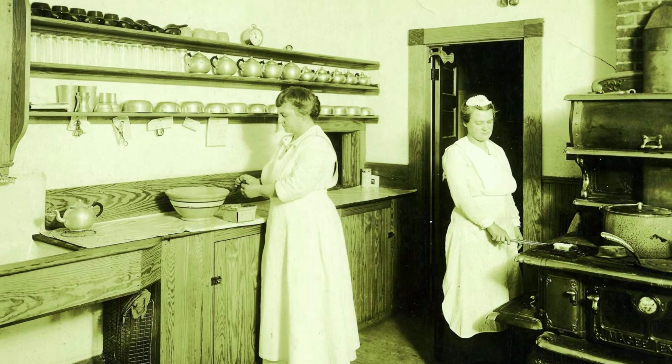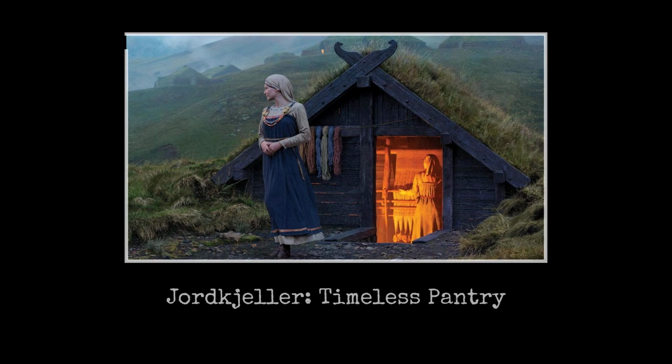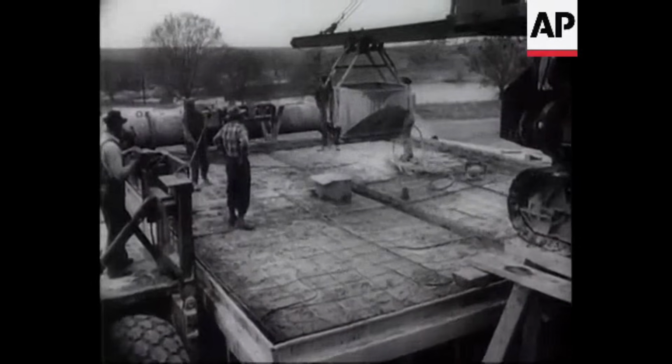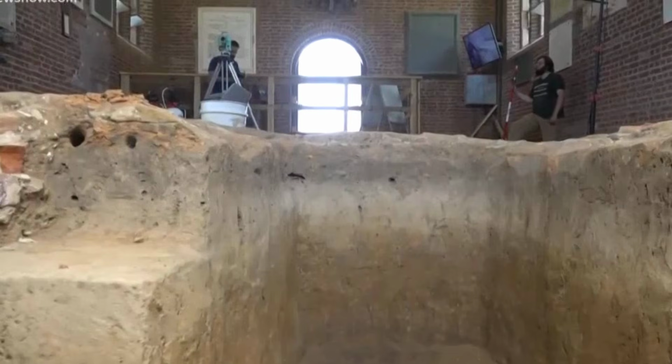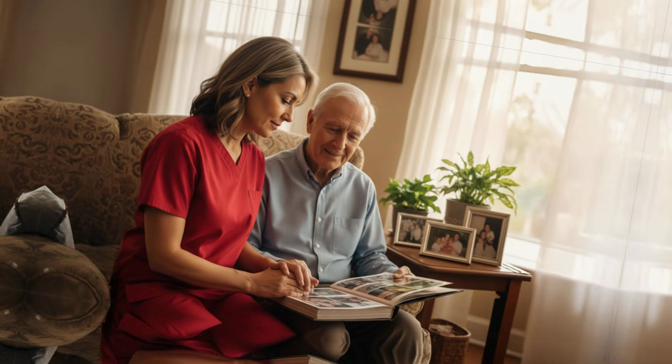Your great-great-grandmother knew this, so did her mother, and the Vikings knew it 1,000 years before either of them. Then one industry sold your family a refrigerator, and the room beneath the ground was sealed up, forgotten, and eventually paved over. This is the story of what was buried, not just in the ground, but in memory.